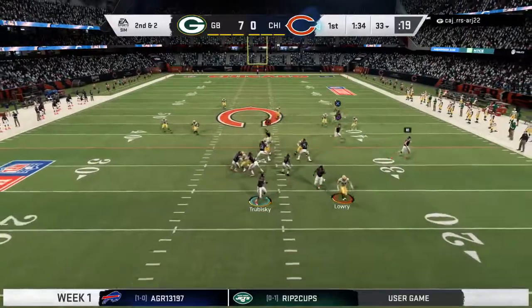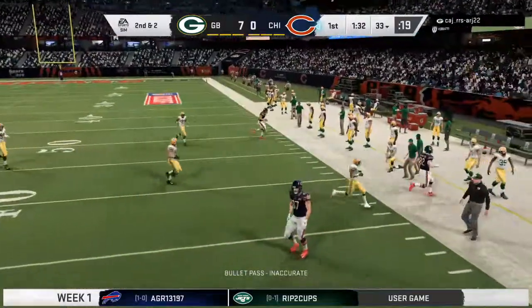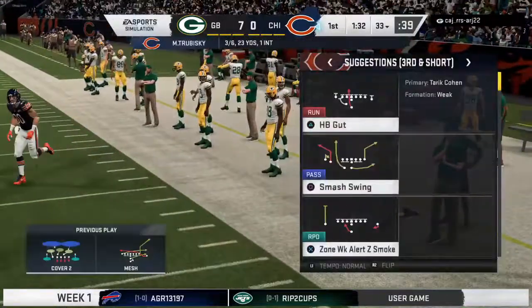On second and a couple, Trubisky. And he whips that one incomplete there.